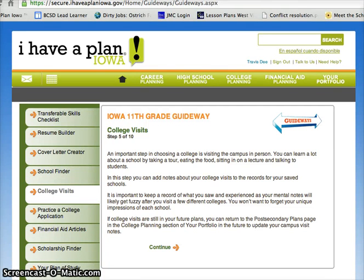Once you've saved at least three schools into your portfolio through the school finder, you'll be ready to take another look at the schools that you selected. For some of you, maybe you've already toured the school or gone on a college visit, and you can really have a chance to write down your thoughts about that school. So here you can continue.